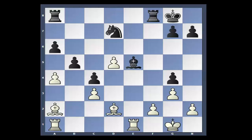I think at this point it's starting to get critical for white. His pieces are in lousy squares. This bishop's on a bad square. This bishop's boxed in. Don't know what's going to happen here, but I think it's a lot easier to play black.